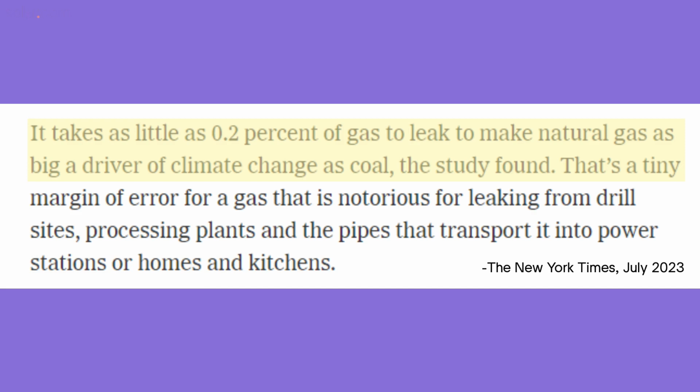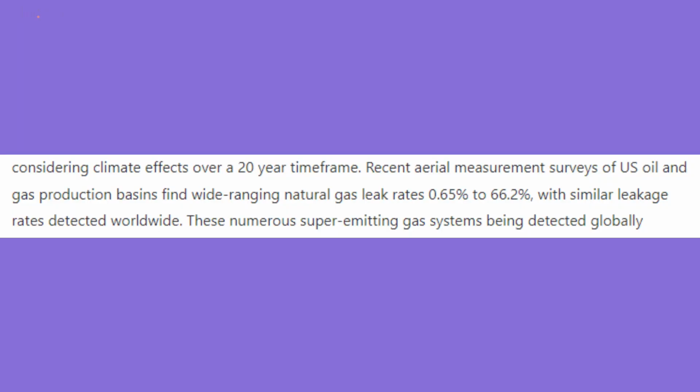However, a recent peer-reviewed study by researchers from Harvard, Duke, and NASA found that it takes as little as 0.2% of gas to leak to make natural gas as big a driver of climate change as coal. And if you're thinking maybe gas leaks aren't that common, you might want to think again, because that same study cited recent aerial measurement surveys that found gas leak rates between 0.625% and 66.2% in the US, and comparable leakage rates around the world.